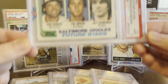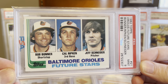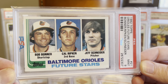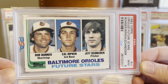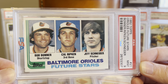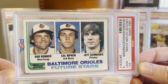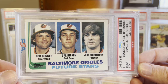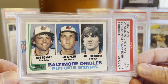In slot 10, the card that was like the holy grail of my youth in my childhood collection, the 82 Topps Cal Ripken Jr., Bob Bonner, and Jeff Schneider future stars rookie card for the Orioles. Had the fortune of getting a vending box of 82 Topps from my dad as a gift growing up. Pulled one of these, which I still have to this day, in a One-Touch, and that really fueled my love for this set and this player. 1982 is my birth year. Cal Ripken was one of my favorite three players growing up, and as 80s baseball cards go, this is one of the more iconic cards out there.